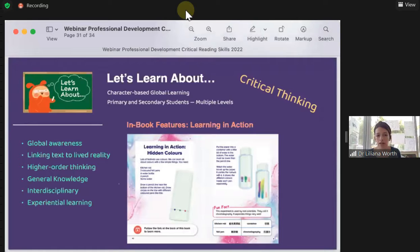Then you can also see that there's a lot of emphasis on general knowledge. There's, for example, extracts about scientific experiments. There's also lots of interdisciplinary materials, so moving from literature to science to geography. So really trying to up the students' critical thinking and global awareness.